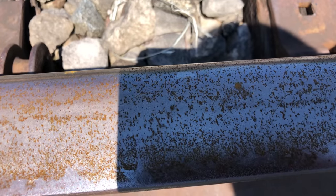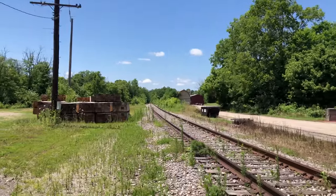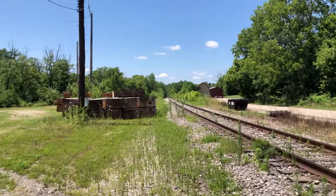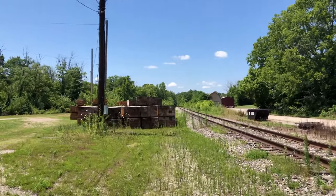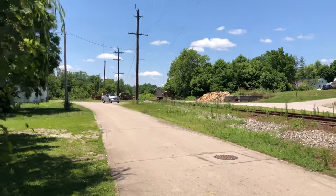A little bit of rust. So we'll see this thing get shined up. Go ahead and keep that video going, son. This will be really cool. Downtown Peebles, Ohio. All right, here comes the train.